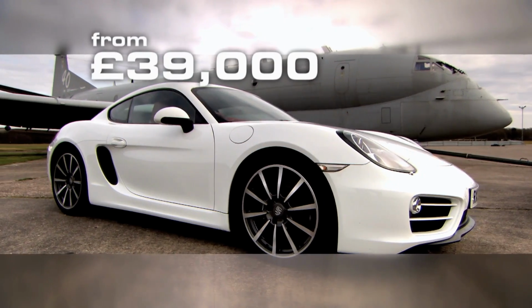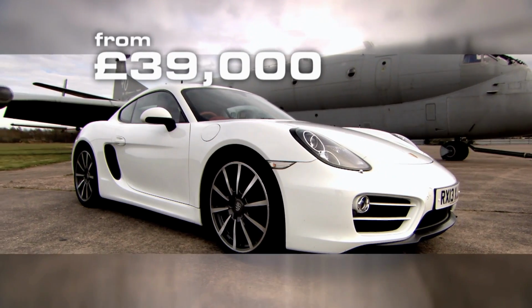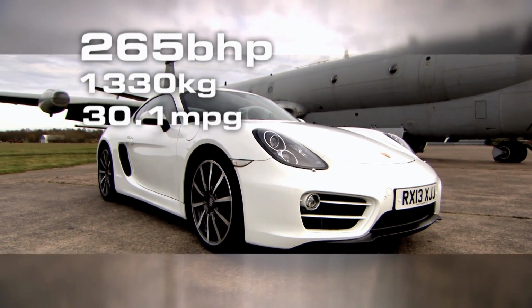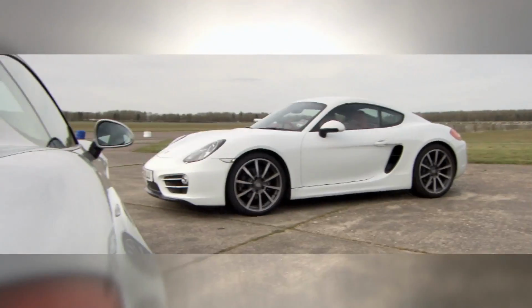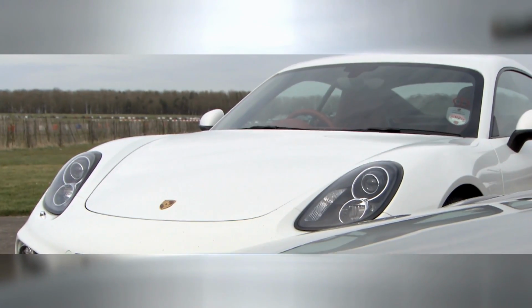Meet the brand new Cayman. Porsche's mid-engine sports car has been rebuilt from the ground up. It's lighter, more powerful and more efficient than before. Today I'm testing two brand new Caymans so that I can settle a petrolhead pub debate.